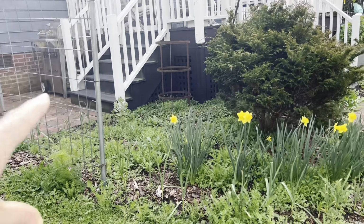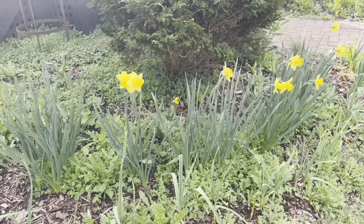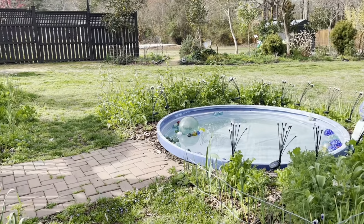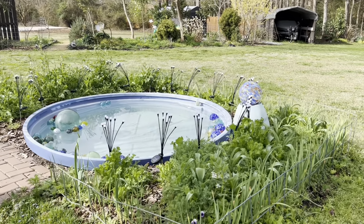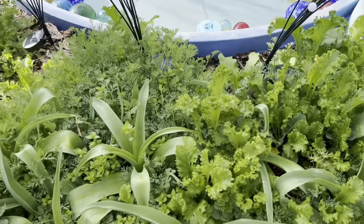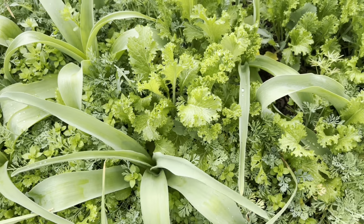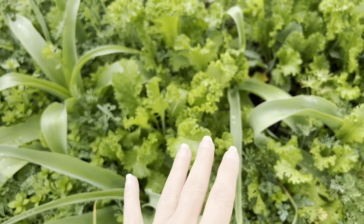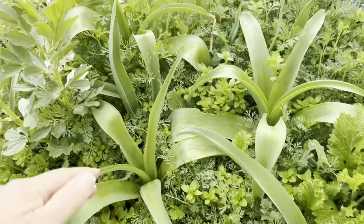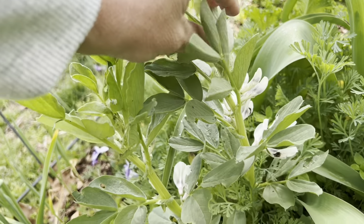Again, these cottage gardens, incredible how much the poppies have grown in just a week. And same thing here at the feed tank bed. You know, it's really amazing to see this combination. I love the textures and the colors. Mustard, California poppies, Allium schubertii, and of course my favorite plant, fava beans.